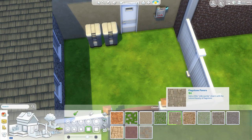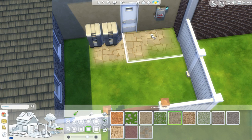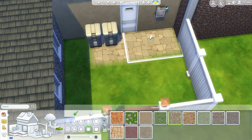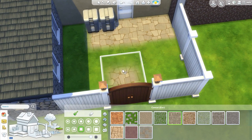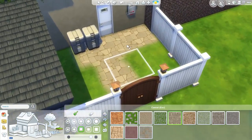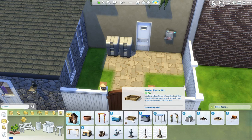Okay, so let me go with this. It might be a little easier if I tried using this rather than actual flooring, because it does give a little more freedom. So I can try a path going off of it like this. It doesn't leave a whole lot of space for a very big garden, but it does work. Alright, that looks pretty good.